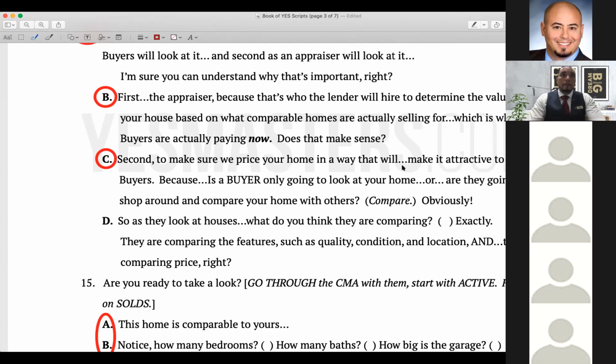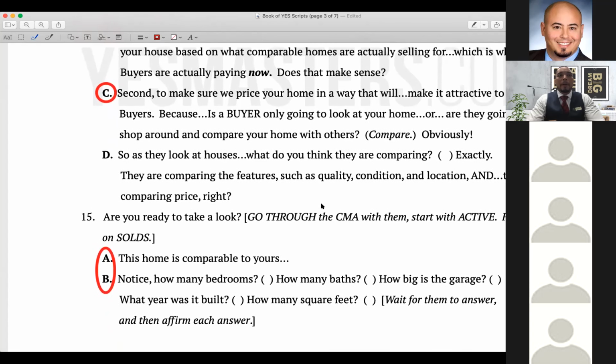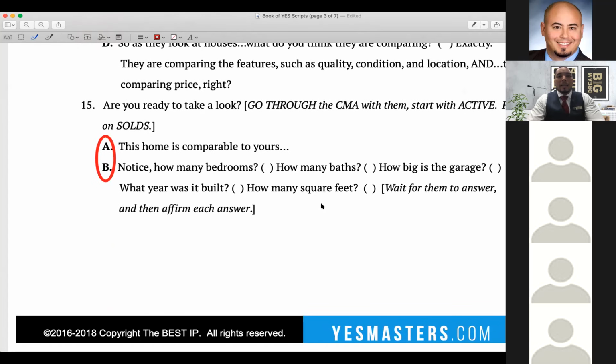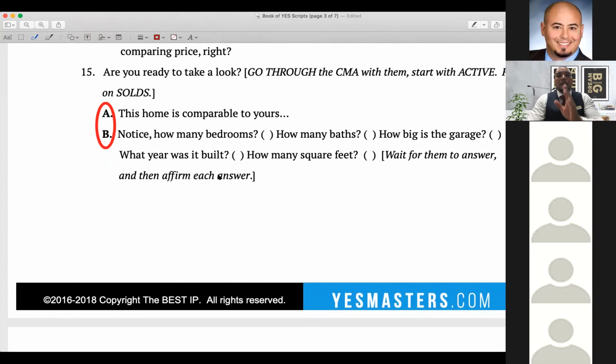Prices, the square footage. Exactly. They're comparing the features, the quality, the condition, the location, and of course, they are comparing price. All right. As you have your market analysis out, the way that they're typically laid out, you'll do one home, the subject property, on the left and maybe two comparable properties to the right of there. What I like to do, even what he does here, is compare these homes side by side, and you get to ask the seller to compare.